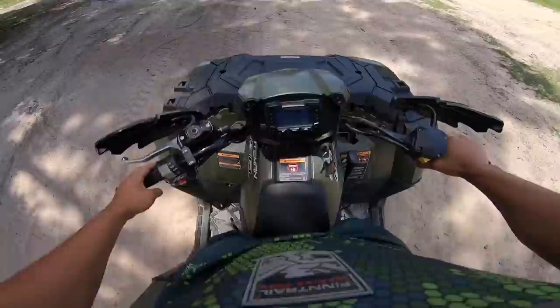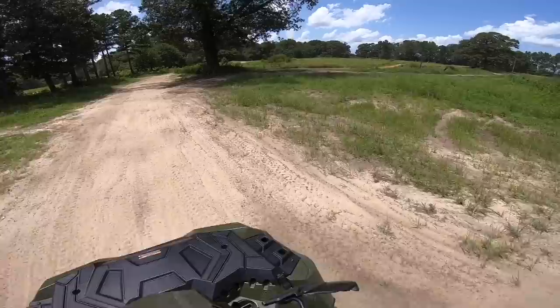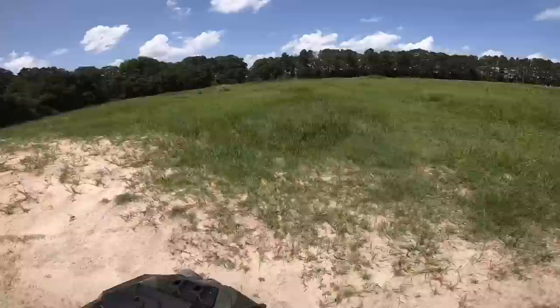Repping the Fincher waders. I don't know if you guys can tell or not, but I've got the Fincher waders. We're gonna start on one side of the park and make our way to the other side. I'm so freaking excited to be on the 850. Like I said, I hadn't ridden in such a long time, and I finally get to be out.